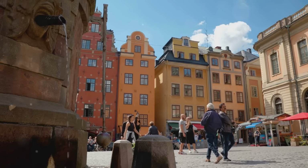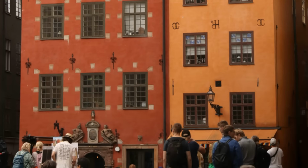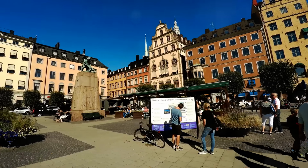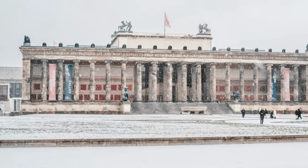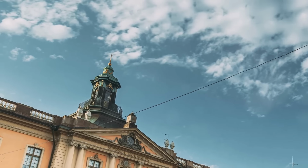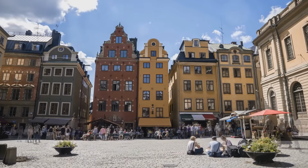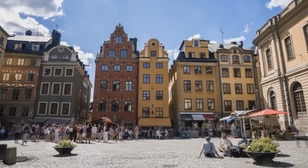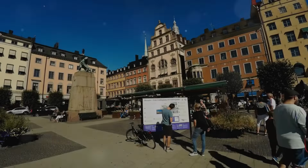Our exploration of Gamla Stan leads us to Nytorget Square, the heart of the old town. Imagine colourful buildings from the 17th and 18th centuries, each with its own story to tell. The ABBA Museum stands proudly, a reminder of Sweden's contributions to science and literature. This is where Stockholm was founded in 1252. Nytorget Square is a testament to Stockholm's rich past.